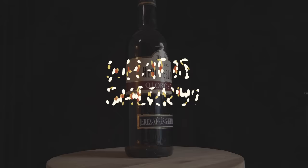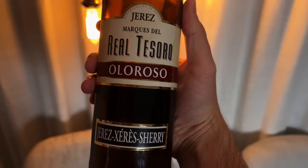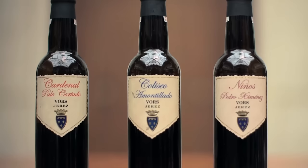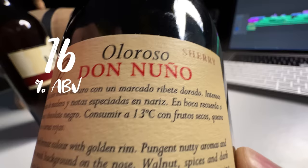So we've talked a lot about sherry casks, but what actually is a sherry? Well, sherry is actually a wine, but a special type of wine, a little bit like port. It is a fortified wine. And what that means is that it's had a high ABV neutral grape sort of spirit added to it to bring the ABV up. So often it's gone from 11% alcohol all the way up to 15% and above.